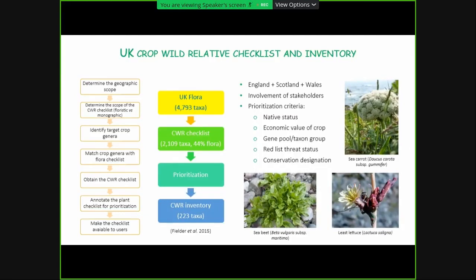In particular for England, Scotland, and Wales, there was important involvement of stakeholders, and prioritization criteria were identified. Whether the species was native to the region, to England, Scotland, or Wales, the economic value of the crop, the gene pool and taxon group information. So this relates to whether the species is known to be already used in a crop gene pool or has potential use in crop breeding, whether the species was threatened or not, and then conservation designation.